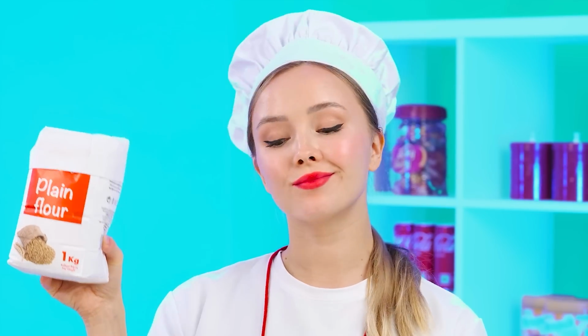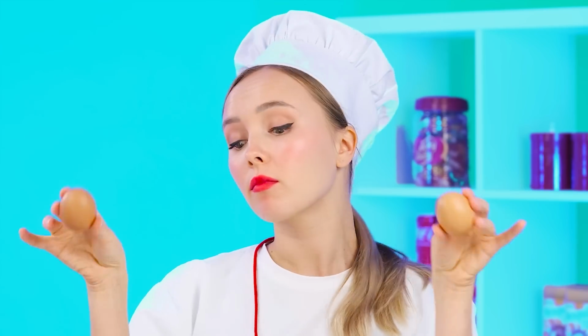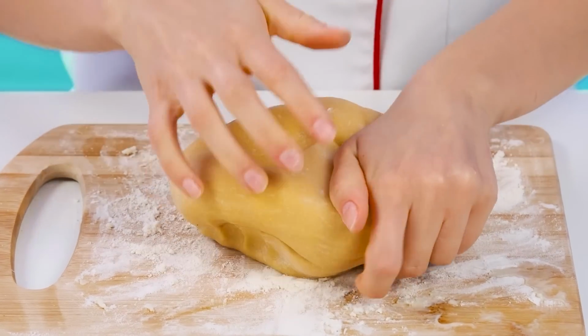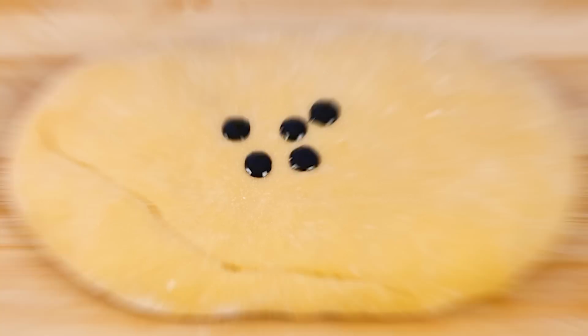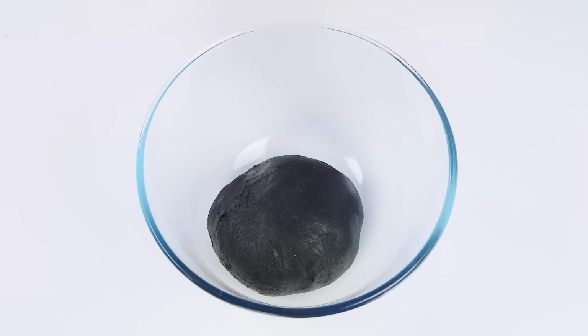Real pasta is prepared differently. We take the flour. Pour it out with a slide. Make a recess in the center. Then take the eggs. We carefully break and knead the dough. A little black dye and you'll already get an unusual pasta. It is necessary to cover the dough for a while. I'll make time for it.